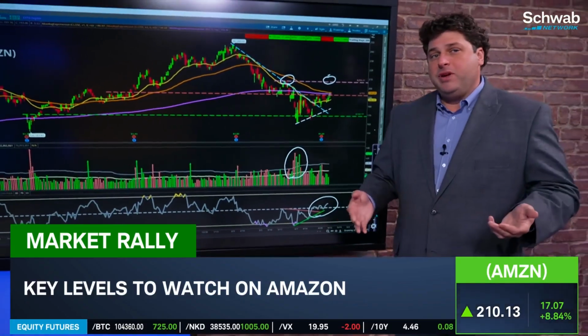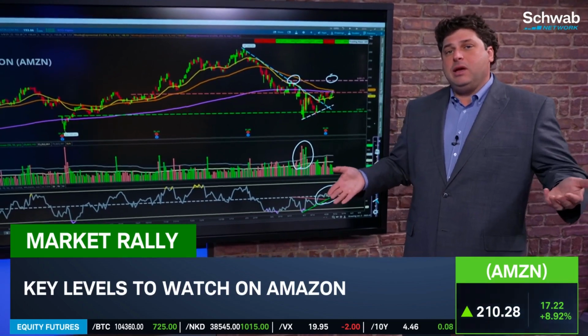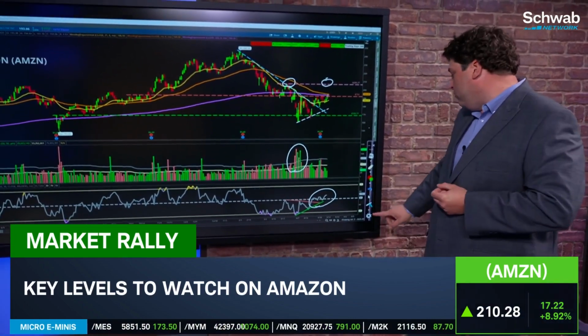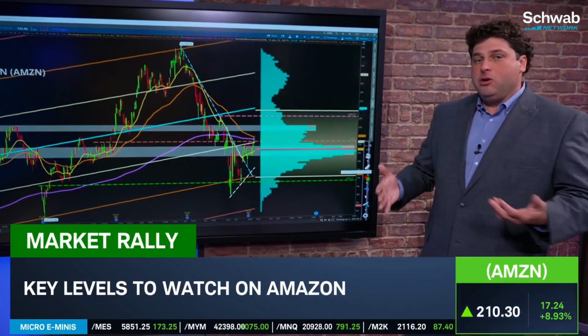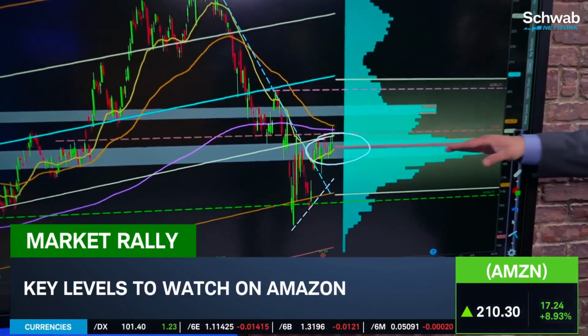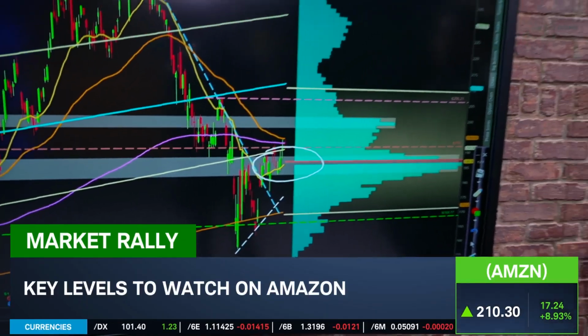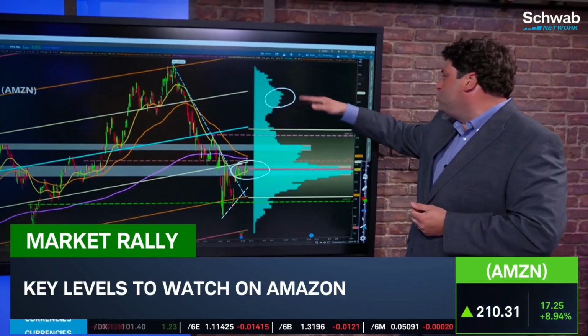RSI was already improving on Friday, and we see that now we were above that 50 midline, generating another bullish signal. So this looks like it will improve going forward as well today if things do hold on. Now we can see our volume profile point of control. That's the area from which we jumped off, near 187. That could be a key downside area to continue watching. But to the upside, a bit more volume comes in, 225 to 230. All right, that's our Rick Ducat, lead market technician.